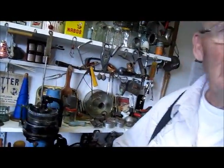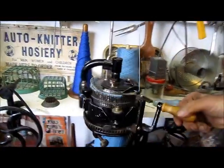Oh, so you could knit your own socks with that. Yeah, Monique, you ever think about being a good woman and knitting your own socks? You might want to look into one of these. You don't even want to see me sew a button on.